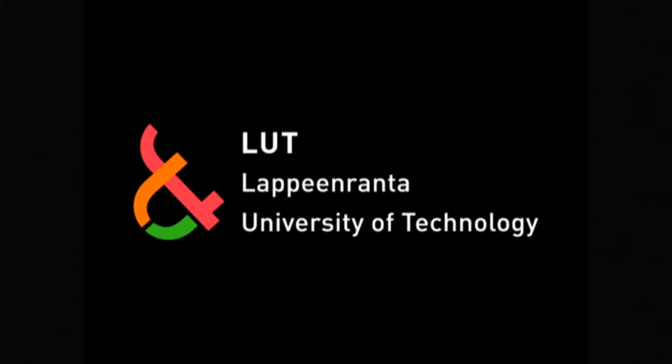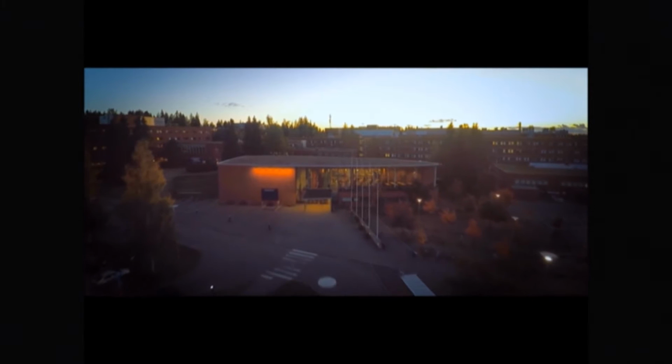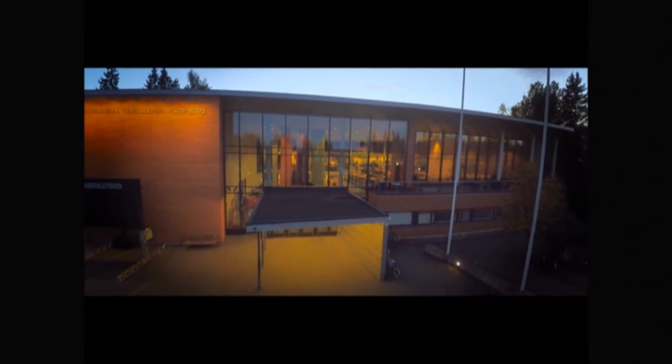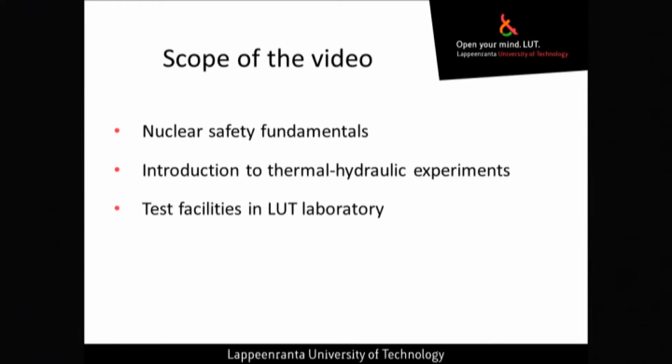Lappeenranta University of Technology has considerable experience and expertise in nuclear thermal hydraulic research. Driven primarily by domestic needs, the Nuclear Research Laboratory has been studying thermal hydraulic behaviour of nuclear power plants since 1975. This video gives a brief overview of some of the test facilities that can be found at LUT.